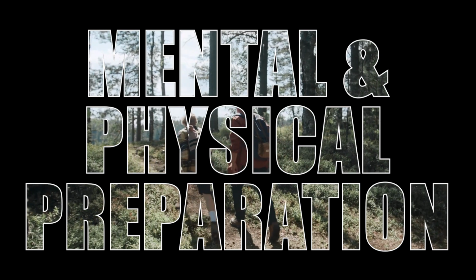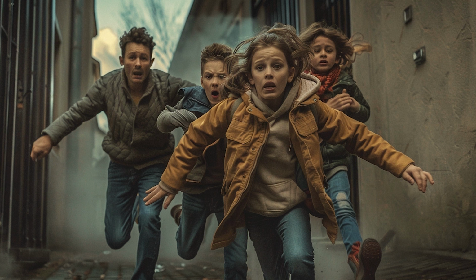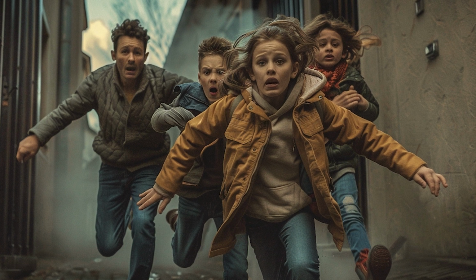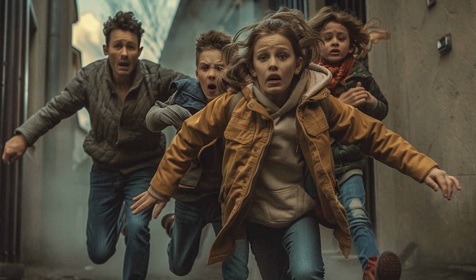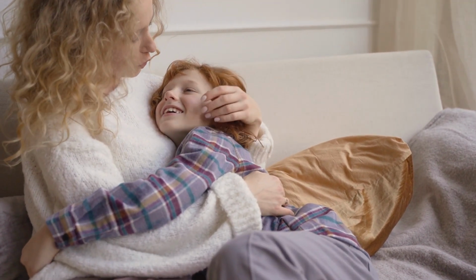Preparing your kids mentally and physically for an evacuation is crucial. Emergencies can be frightening, especially for young children, so it's important to help them understand what to expect and what to do. The first step is to talk openly with your kids about the types of emergencies that could happen and what the family's plan is for each scenario. Use simple, age-appropriate language and reassure them that these plans are in place to keep everyone safe.